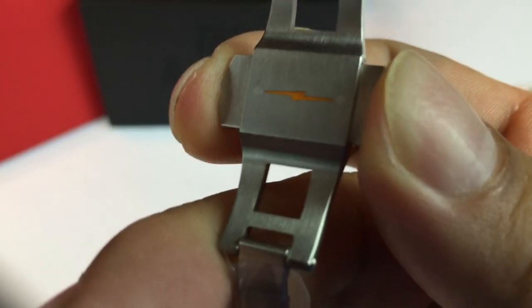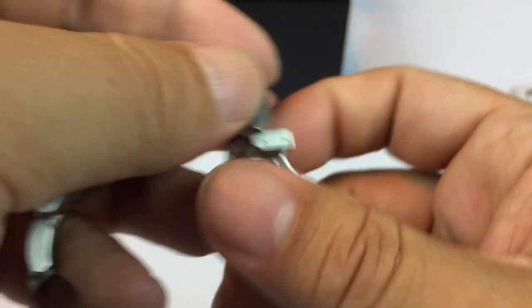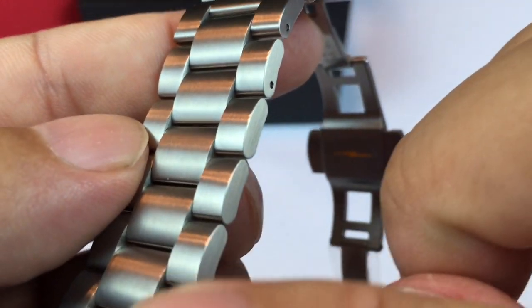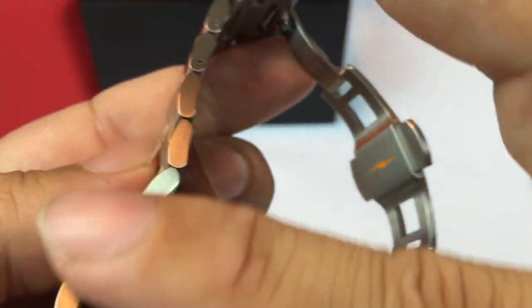Even the deployment clasp has the Shinola logo emblazoned right there on the bottom. Super comfortable. These edges right here, especially when you're machining really precise stuff, they can be really sharp, but you know, really smooth, super comfortable, feels great on the wrist.